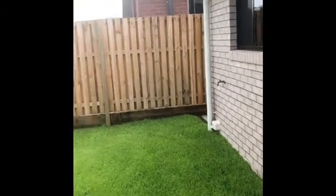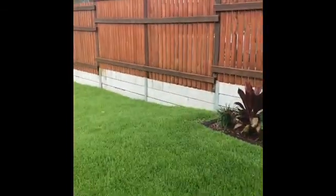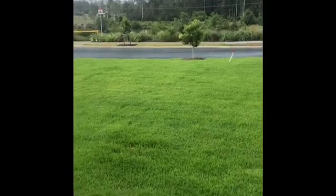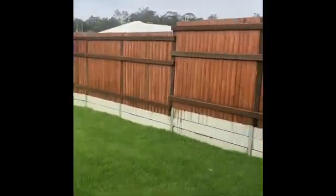So you can see nicely, this isn't too overgrown or anything like that. So there's another lot next to this, but this is going to be kept empty. So we'll go up to a boundary. As you can see, you get the gist there of what this looks like.